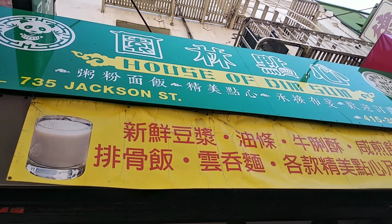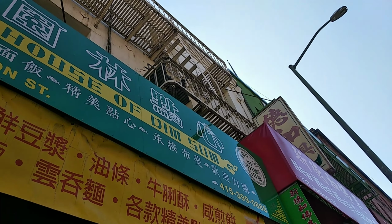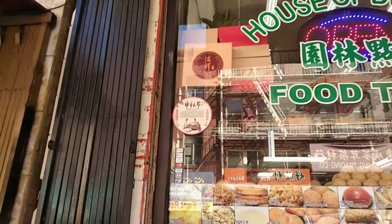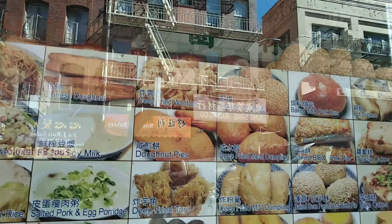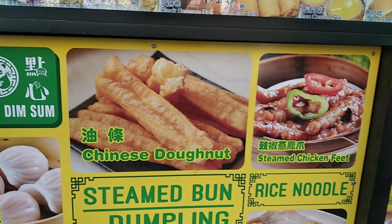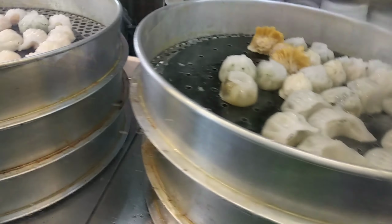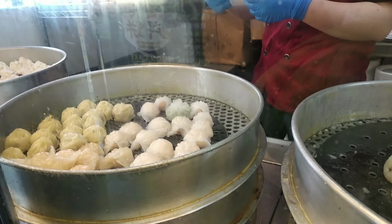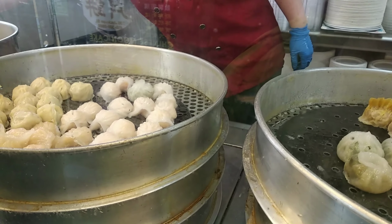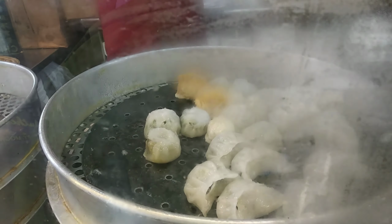So when I first came here, bali dito kami unang nag-breakfast sa House of Dim Sum. At ito yung mga pagkain nila. So yan, yan, and yan. Can I have 2 pieces of steamed bun, please? Okay, $2. Do you still have fresh soy milk? Yes. Good. Sweet and sweet? Not too sweet, please.